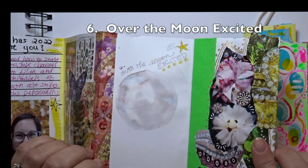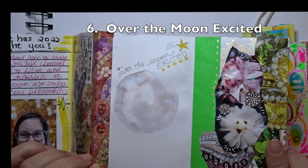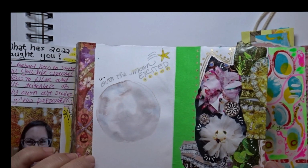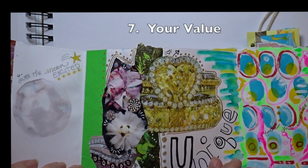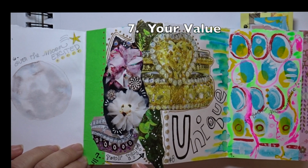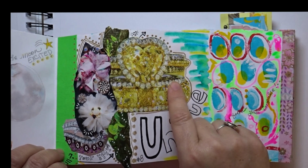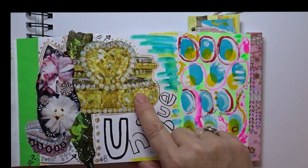Day 6, over the moon excited. That just tells me super excited, and I did a loose, watery watercolor painting of the moon there. Day 7, your value. This was so important to me to think about personal value and personal worth, valuing yourself, that I spilled these collage magazine images onto the next page.